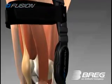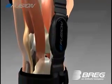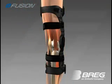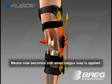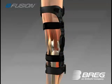Through its proven ProForm technology, the brace fuses to the knee, allowing the brace and the leg to work together as one. This enables the ProForm technology to instantly tension when a valgus load is applied, allowing the brace to dynamically resist abnormal knee displacement. In essence, Fusion becomes a rigid structure on demand that dissipates the load throughout the brace to protect the knee.